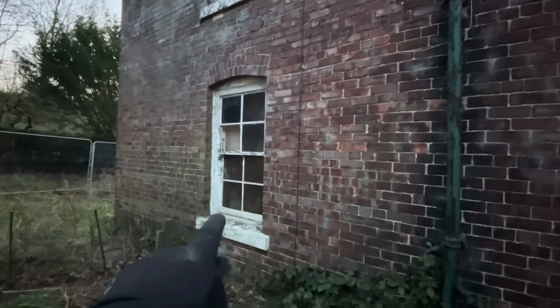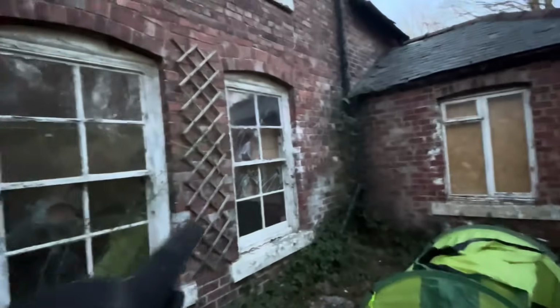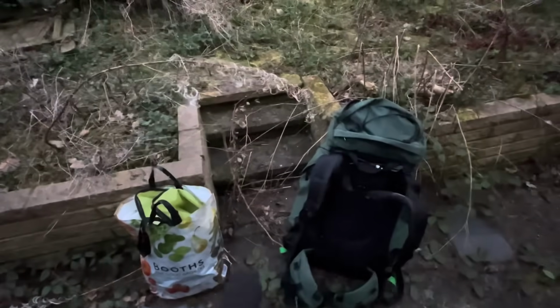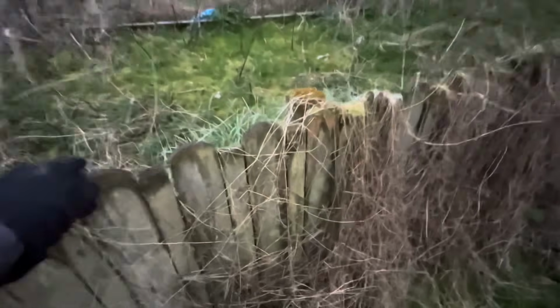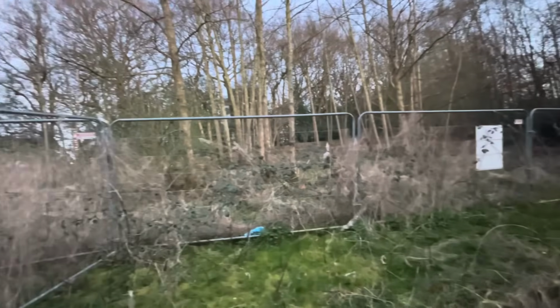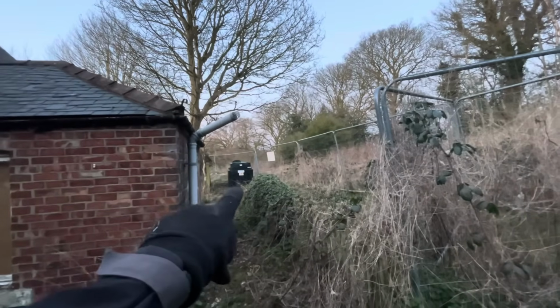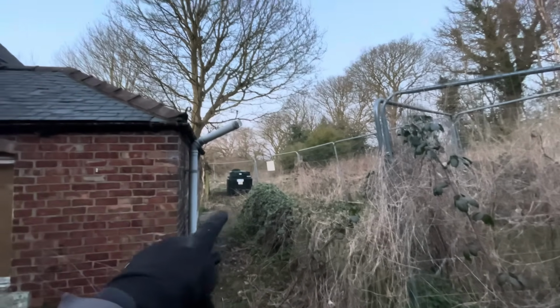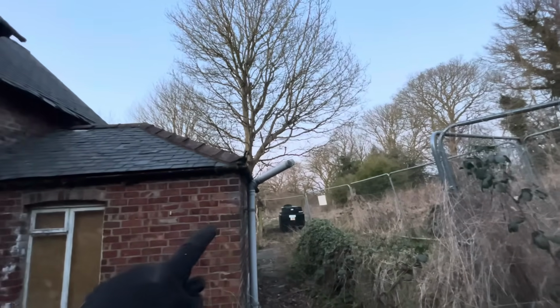Would have been nice windows back in the day. People smashing them, of course. You've got a boarded up window there. But look at the patio. Nice paving stones. A nice little patio area there. We just walk up the steps like this. Little picket fence that leads out into the wild. Imagine the wildlife living here. I think your oil goes in there, where your oil goes for your heating. Maybe wrong. Does this have a septic tank? I'm not sure.